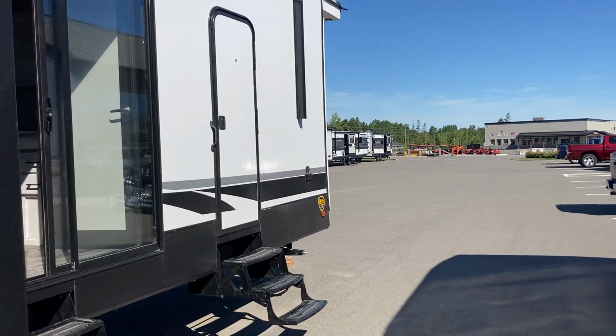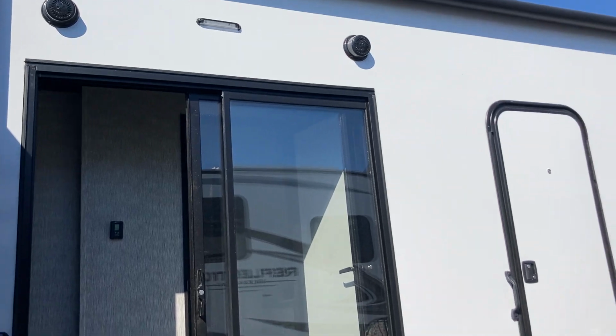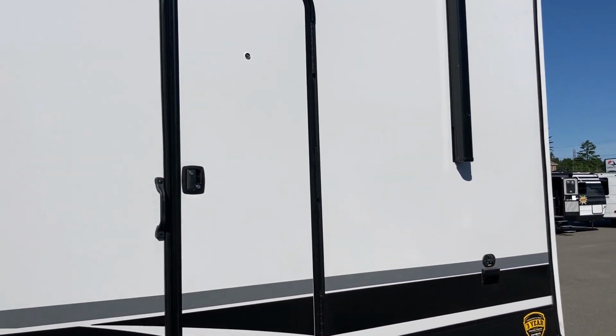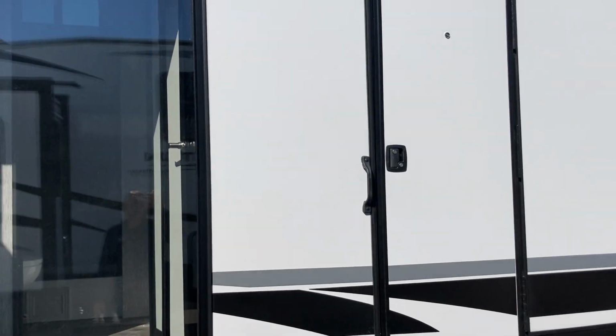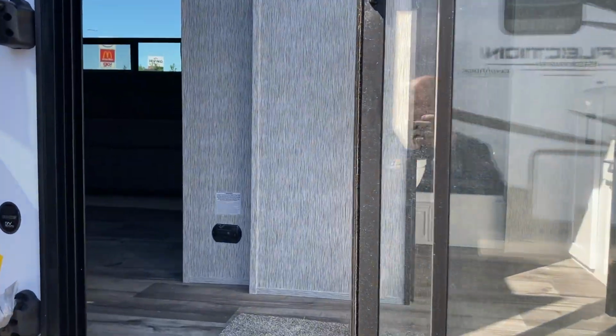So a couple things on the outside. Of course, you've got your nice big power awning. You've got a couple speakers on the outside. There's your scare light, it's all LED. Your step up into the bedroom directly, and you can see there's a little peephole there so you can see who's knocking. And of course, you've got beautiful sliding glass doors in your main entry. As we head in, we'll take a look at the great layout of this one.